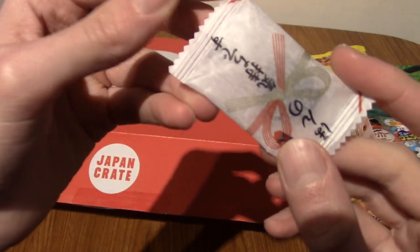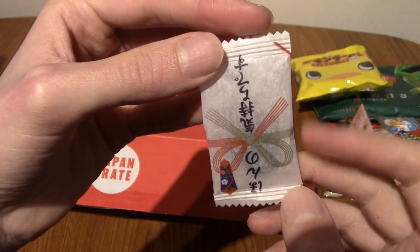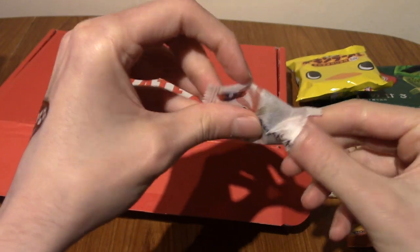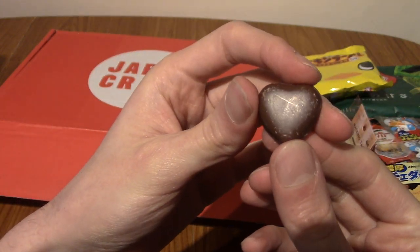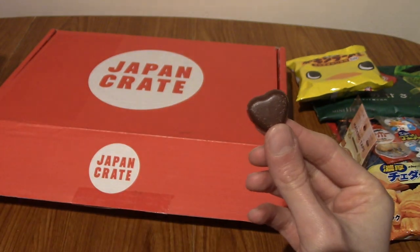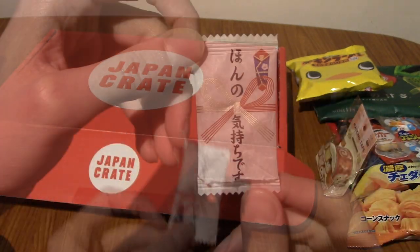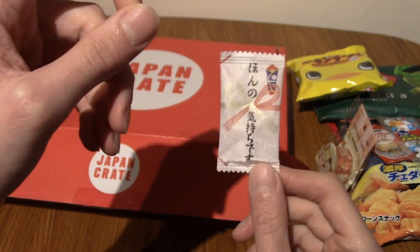Let's open this up quickly. I'm going to open it politely and see what's inside. Alright, I've opened it up. It might be... it is! It's a heart! It's a chocolate heart. Right, well, in this case, I've opened it up now, so I'm going to go eat this chocolate heart, I guess. That was really nice. That was quite rich. Kind of like rich milk chocolate.